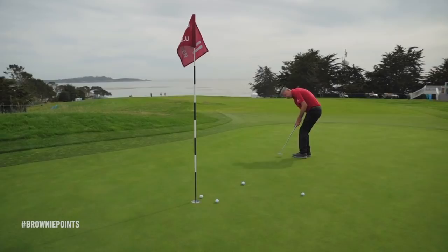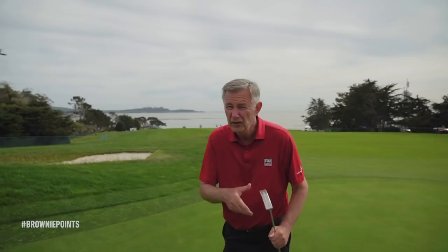If you can get the ball in the right spot on these greens, you've got a chance. Get it wrong, you've got some awfully tricky putts. Fast ones, side hillers. They're beautiful greens, but they're tricky.